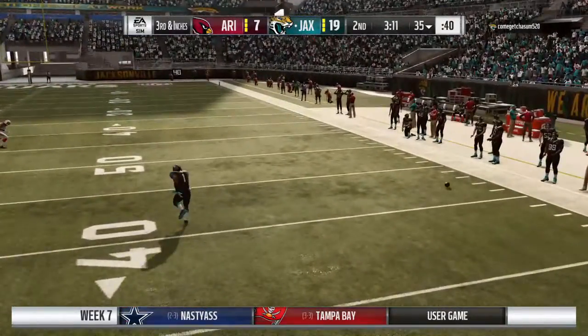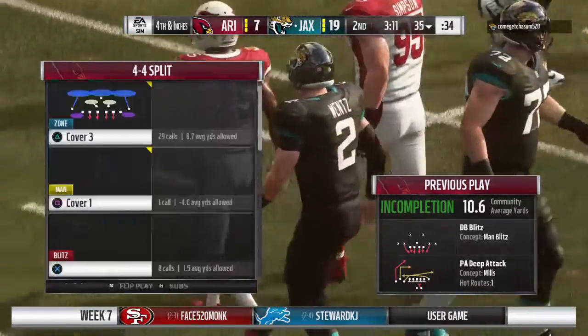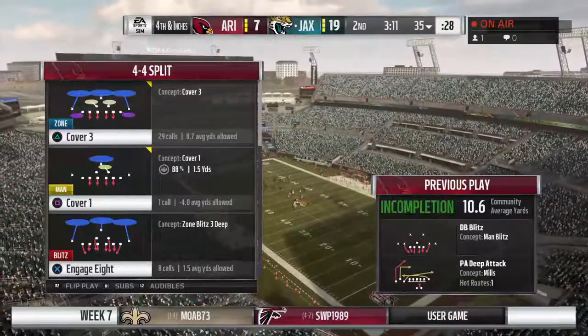Wentz going to try and throw on third. And that is incomplete. Well, those two have hooked up for a touchdown once already in this game, that time unable to find the completion. Yeah, it just appeared they wanted to get him out into open space and try and get him the football. As you mentioned, unable to connect.